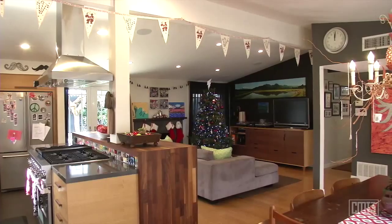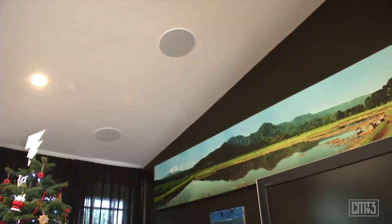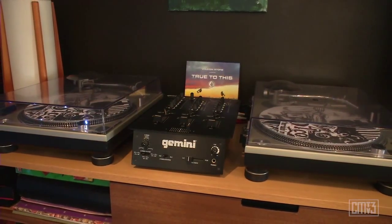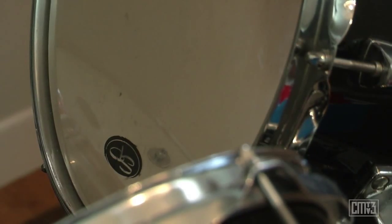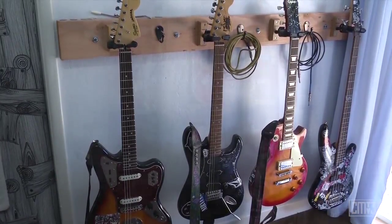Also, they're very musically inclined. There's surround sound throughout, a lot of music in the house. In the living room, they have dual turntables so that they can mix their own music. The music room is very light and bright, has a skylight and a very high window. They have drums, guitars, and a TV in there for the kids when they're just relaxing.